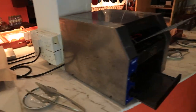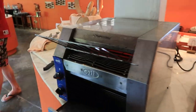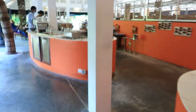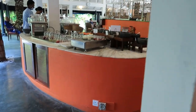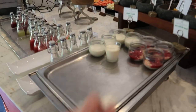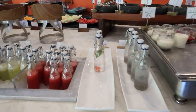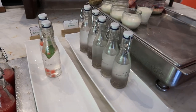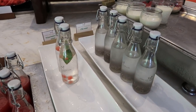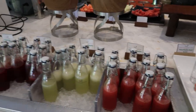Lots of things on offer. Sliced bread here, and a toaster. And then over here we've got another little section. Chris is quite partial to the baked yogurt. And then over here we've got 2 different waters every day. I probably won't try either of those today, to be fair, but I do like this section. And then we have a selection of juices.